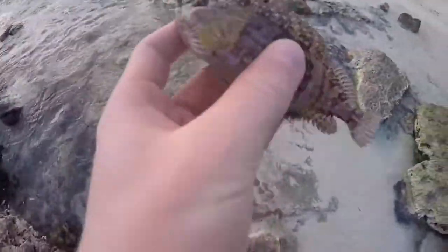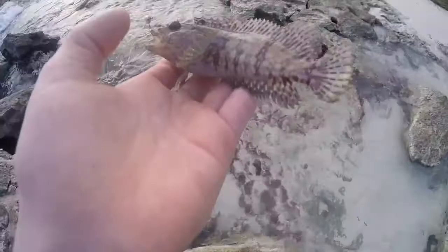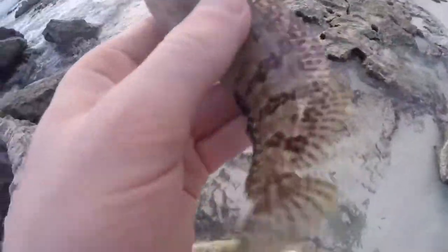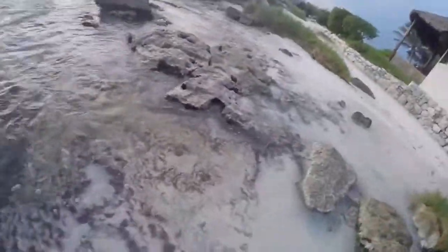So, first fish of the trip. I'm guessing it's some kind of wrasse or something. I'm not sure, it almost looks like a goby, but it's definitely not a goby. It could be a wrasse or a sculpin or something, but a very interesting looking fish. We're gonna put him back. Just on that little tungsten jig head, they're biting it without any bait, so that's a good sign.